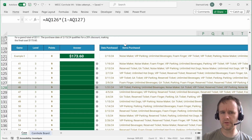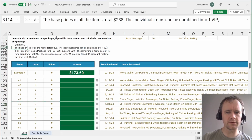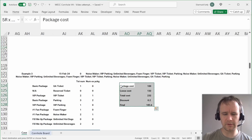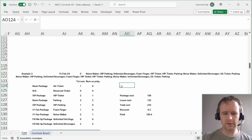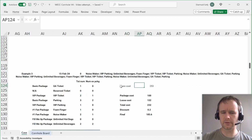185.6. I think that's, no, that's also not what the answer was. Okay, so let's take a look. Basic price for all items is 238. I didn't calculate that, but I can to help verify. Basic cost, that's just going to be the sum of this times cost, which goes to 253.